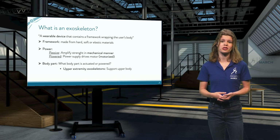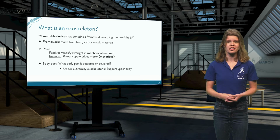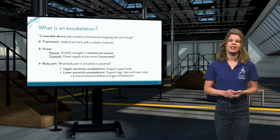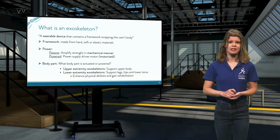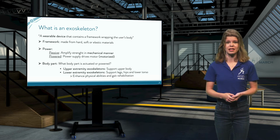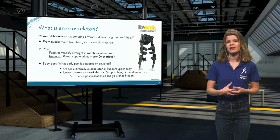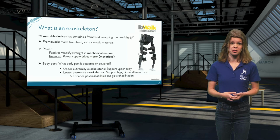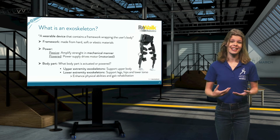Secondly, there are the lower extremity exoskeletons, focusing on the function of the legs, hips, and lower torso. Just like the upper body exoskeletons, these are also used to enhance our physical abilities. However, another important application is gait rehabilitation, which means that those devices can be used to assist patients with mobility. One officially approved exoskeleton that is used for this purpose is called the ReWalk, and it is now used in multiple clinical settings as a rehabilitation system. The ReWalk is also commercially available for personal use and allows people with a spinal cord injury to stand upright, walk, turn, and even climb stairs again.